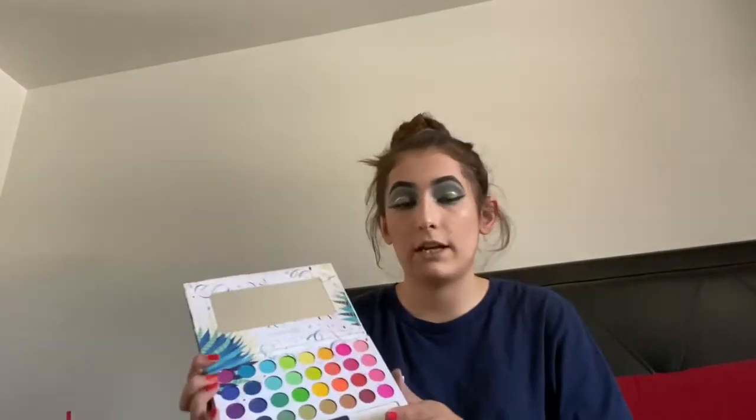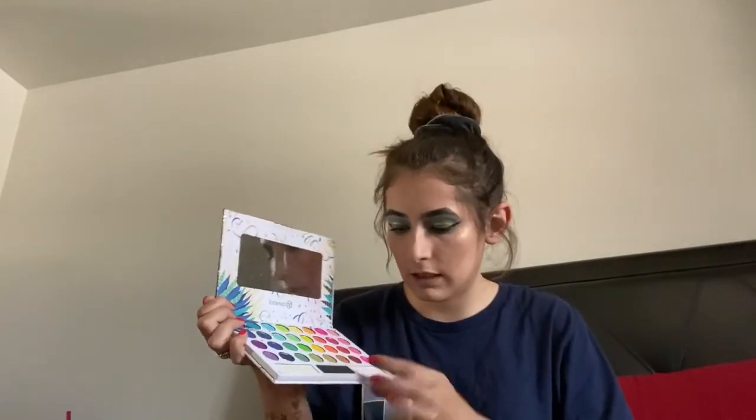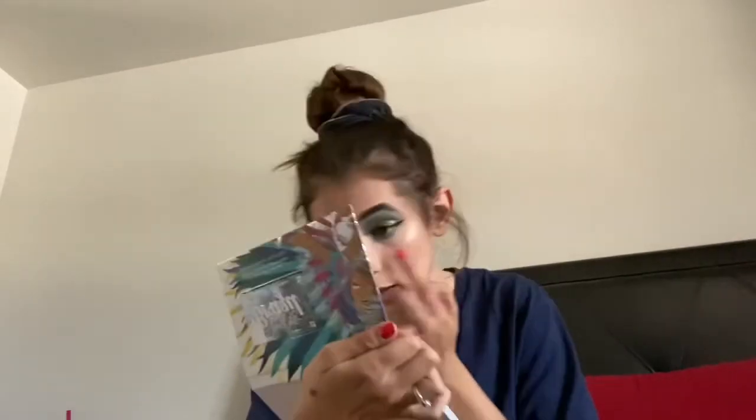And then I'm gonna go ahead and just go in with this highlighter right here at the bottom of the Take Me Back to Brazil palette, and just dip my finger in it and put it in the inner corners of my eye.